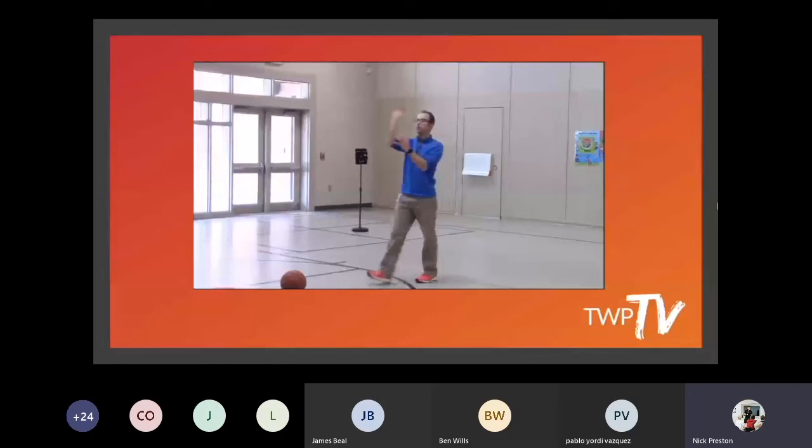I use it for field day. I use it for stations. We do a workout after school. I set it up as a kind of circuit timer. Use it for just about anything.